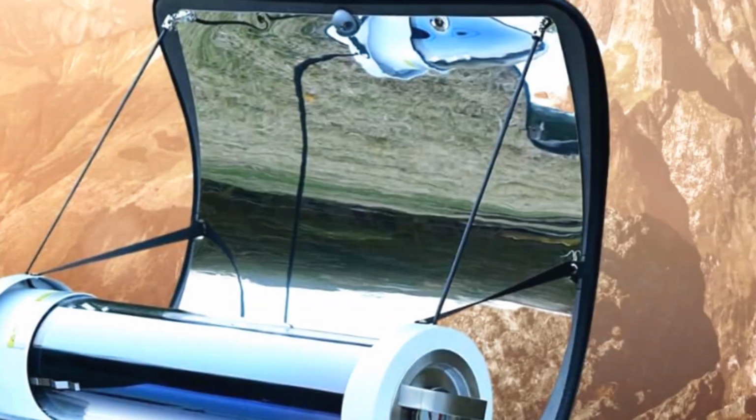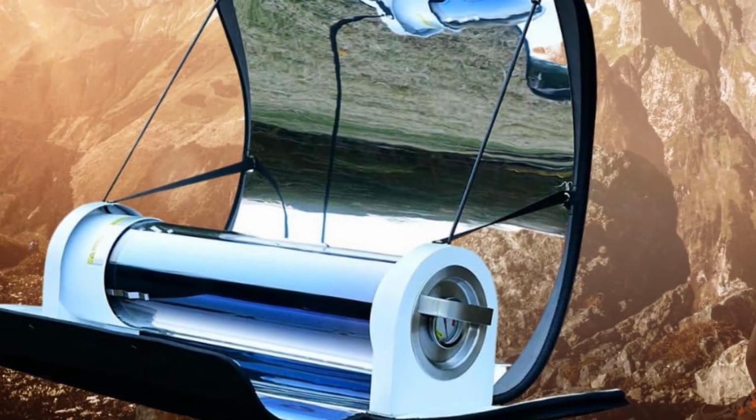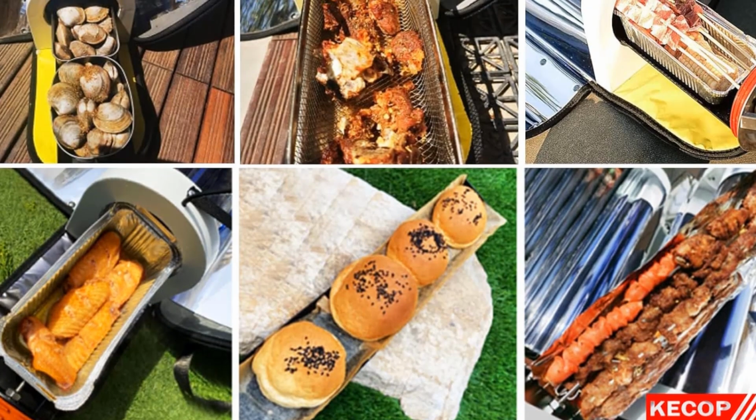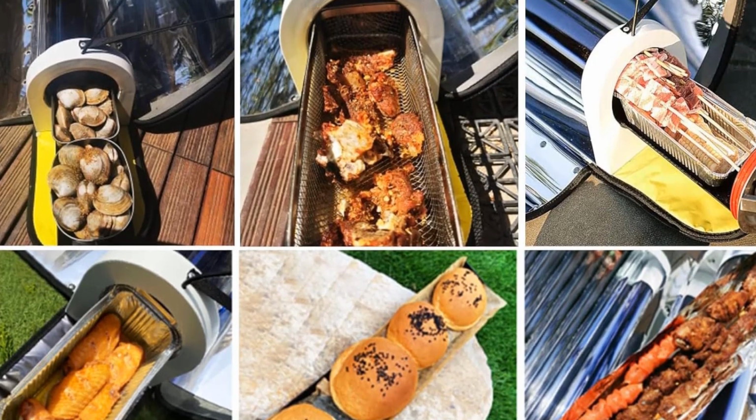This solar oven is also quite compact, which is made possible by its special folding design. Ease of setting up is also an outstanding feature of this oven. Setting up is a 2-step process, which makes it the best option for those who love hiking or cooking out in the wilderness. Cooking with Kop oven will always be a pleasant experience as it is both fast and reliable.